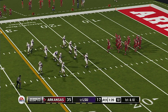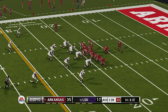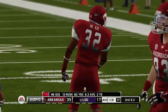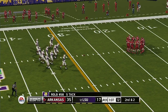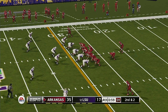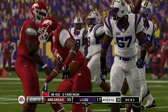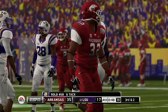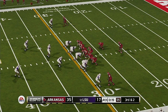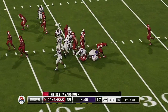From their own 20-yard line, it's first down. Tackle around the 28-yard line. That makes it second and two. He makes it to the 28-yard line. So it's third down, and they've got about 2 yards to go. Makes it out to about the 36.